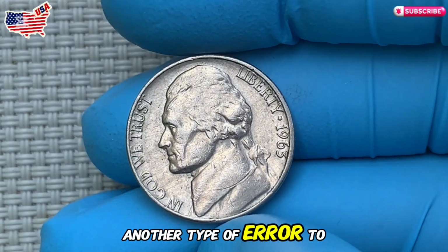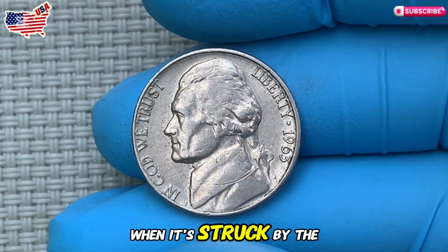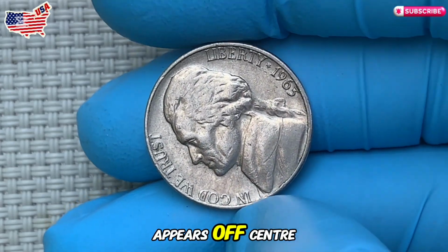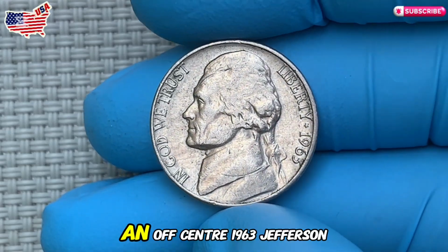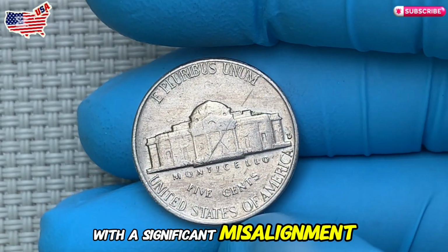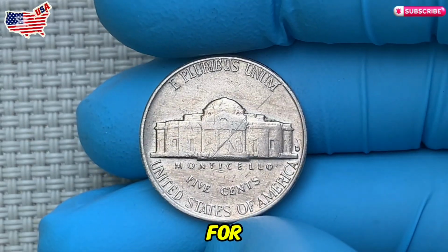Another type of error to watch for is an off-center strike. This happens when the coin is not aligned correctly when it's struck by the minting die. As a result, the design appears off-center. The more severe the misalignment, the more valuable the coin can be. An off-center 1963 Jefferson nickel with a significant misalignment is a rare find that could fetch a higher price from collectors. Die cracks are also something to keep an eye out for.